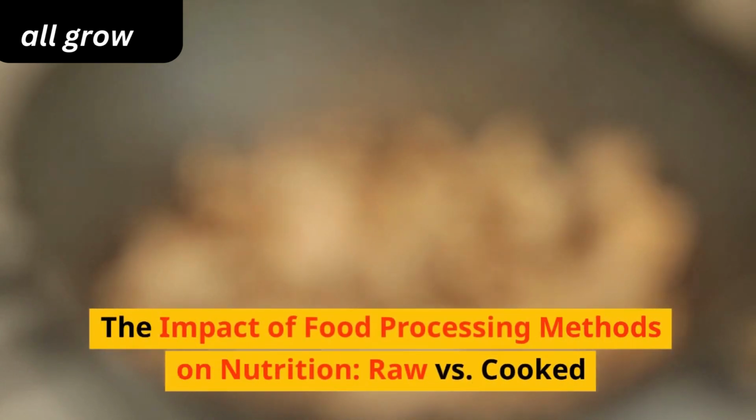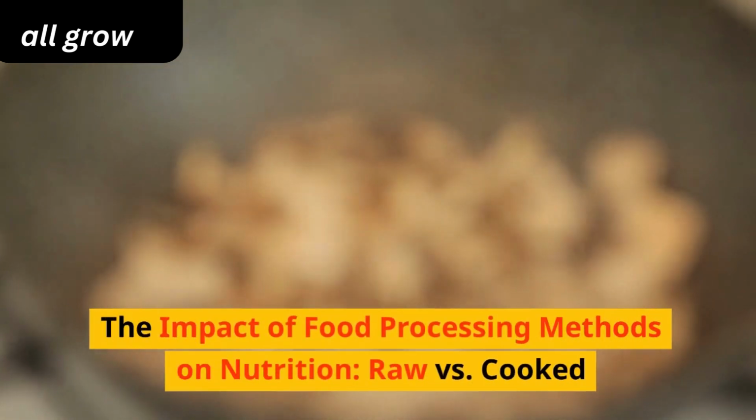The impact of food processing methods on nutrition. Raw versus cooked.